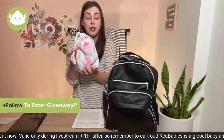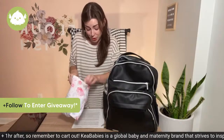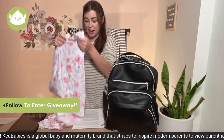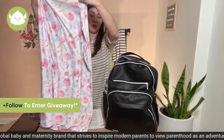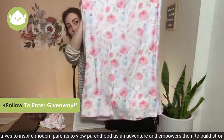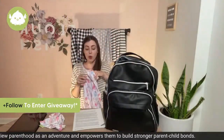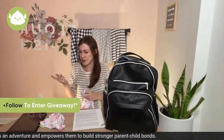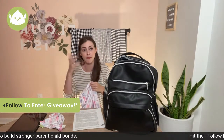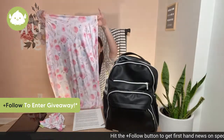This one that I have here is called Dainty Bloom, and it's my favorite because it's pink and flowery and pretty. This is the one I would probably pack for myself if I had to do it all over again. Just look at how nice and spacious that is. We call this the multi-use cover. I don't know if I just called it a nursing cover, but that's the context we're going to talk about it in for tonight's live stream, obviously. But it is a multi-use cover.